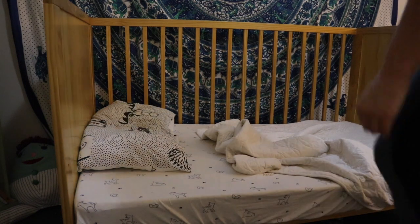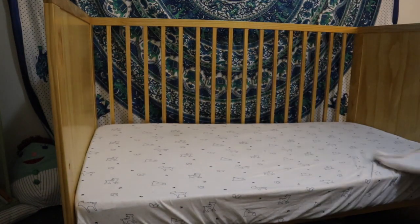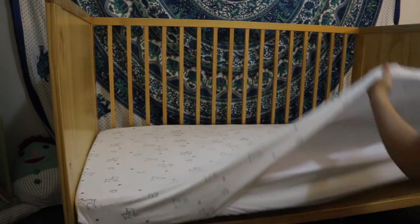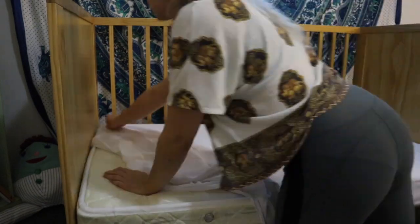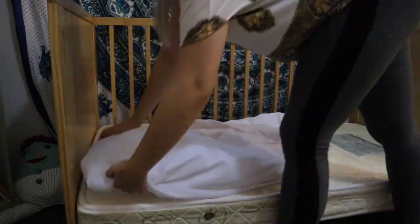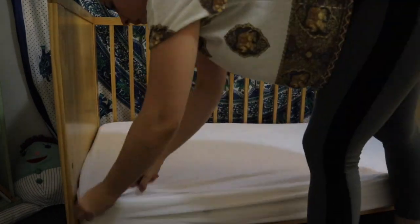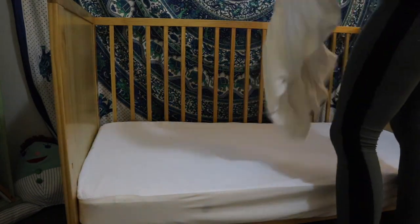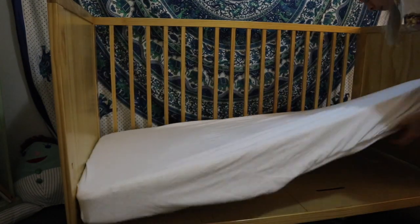Alright, moving on to Theodore's room, I'm going to be changing over his sheets because he has a bunch of spare ones, and that way if it does get washed, then he's not going to go without sheets. And then I'm going to do a general tidy up of his bedroom and sort out his books, because he always gets them everywhere and pulls them out, and the same goes for all his toys.